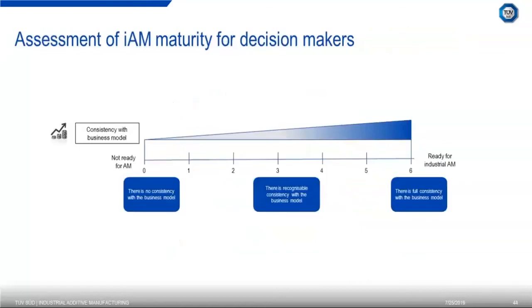So let's finalize a little bit the implementation status. Firstly, for those who haven't stepped into additive manufacturing yet, they need a business model. They need a business model containing the additive manufacturing value for their parts and their services. That's what we discussed at the beginning. Please analyze yourself if you have a business model which utilizes the potential of additive manufacturing.